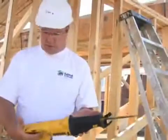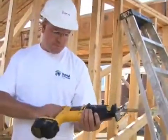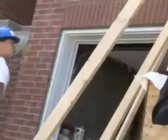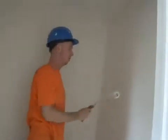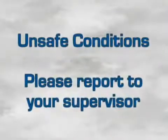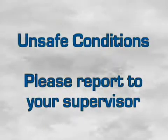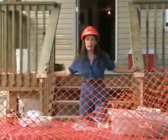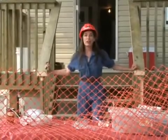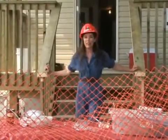If you see an unsafe condition, maybe a power tool that's not working properly, some materials stacked in an unstable way, or an enclosed area with poor ventilation, please go directly to your supervisor and report what you noticed. Accidents are totally preventable if you are alert and aware of the hazards. You want to know what the top 10 hazards are on a construction site?